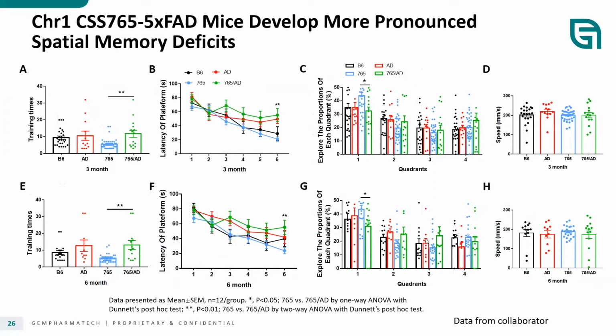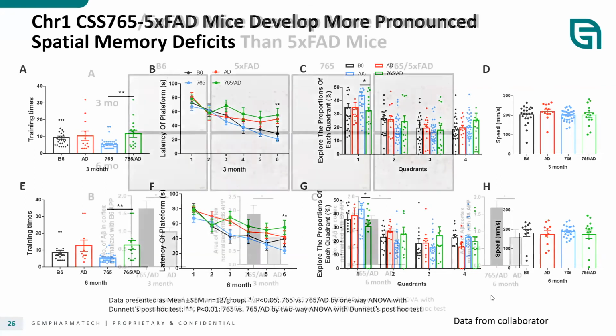When this consomic strain was crossed with the 5X FAD mouse model and tests were run, interestingly, we saw that the 5X FAD with the chromosome 1 consomic from wild mice actually performed a little bit worse than the wild type animals, and worse than the consomics on their own. So some combination of the 5X FAD and the wild chromosome 1 gene variants altered the behavior and activity in those animals.